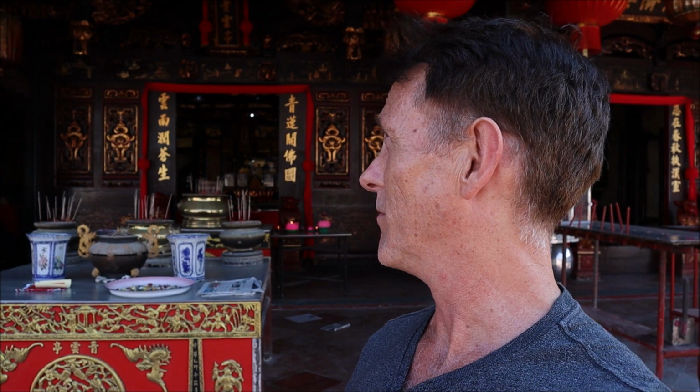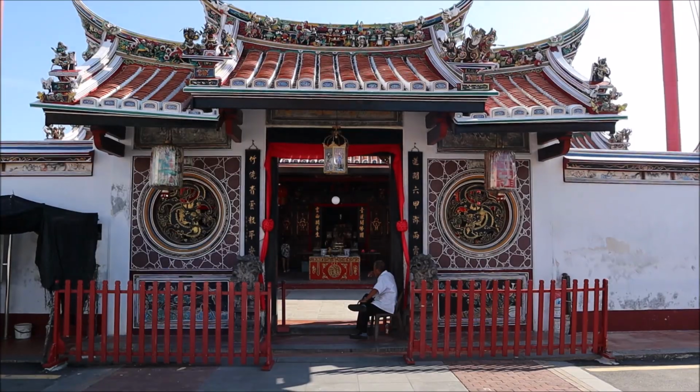So this is the Cheng Hoon Teng Temple here in Malacca, Malaysia. And this actually was built in 1645. It's one of the oldest temples in all of Southeast Asia, and it combines the worship of Buddhism, Taoism, and Confucianism. And it's a very beautiful, old, special place. And let me show you around.